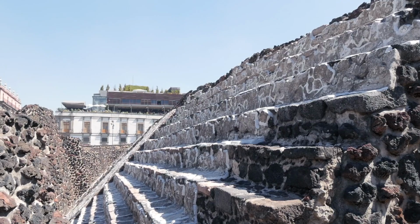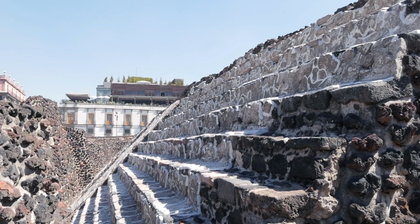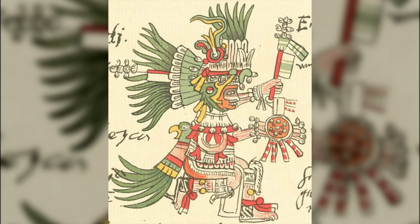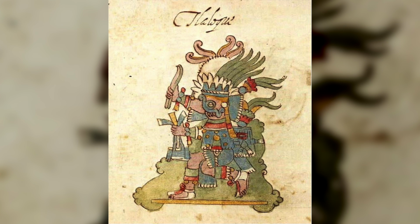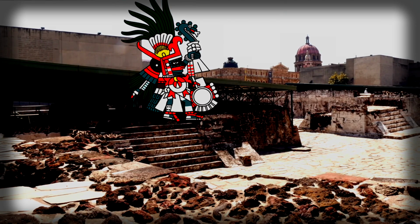Las ruinas del Templo Mayor. This temple was one of the most important temples for the Aztecs or Mexicas. It was dedicated to the god of war, Huitzilopochtli, and the god of rain, Tlaloc. Why dedicate the temple to Huitzilopochtli?